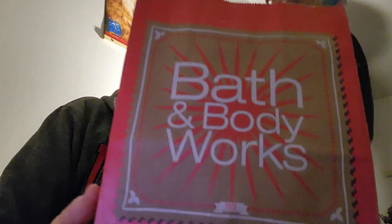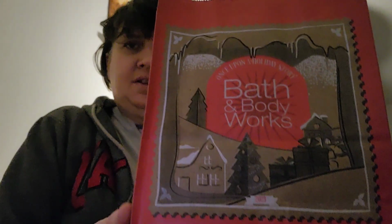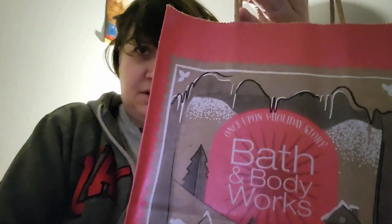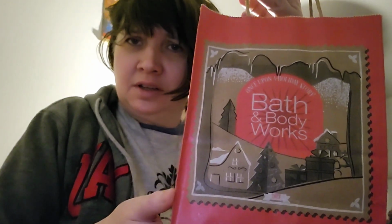Kelly! Look, look, they got like Christmas bags. That sounds nice, pretty. Look at this side. It's got like a little village, some trees, some icicles, presents. It's cute, right? Even has the year 2023 right here at the bottom.